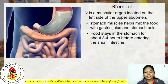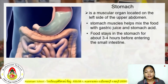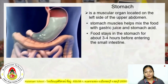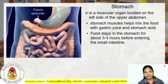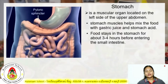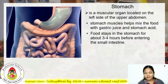The stomach muscles help mix the food with gastric juice and stomach acid. Food stays in the stomach for about 3 to 4 hours before entering the small intestine. I want you to take note of this statement. So let's say, for example, you ate at 6 a.m. today. Now, the food will stay in your stomach until 9 to 10 a.m. this morning, and then it will proceed to your small intestine.